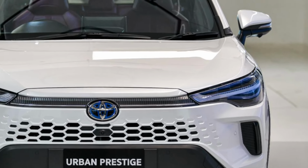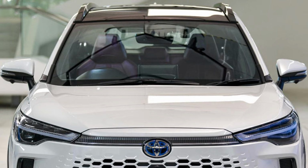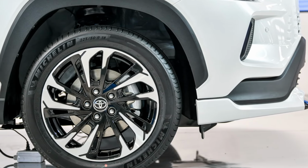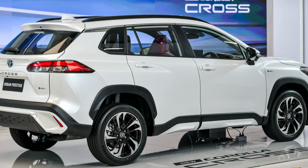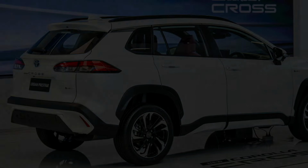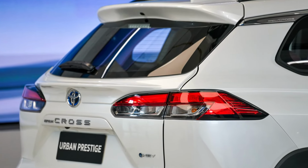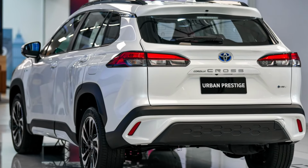The multi-dimensional grille is the same color as the car's body, and its half-open, half-closed shape is easily reminiscent of the Lexus RX. The front bumper has also changed, including two air intakes on both sides. The wheels are still 18 inches in size but have a two-tone scratched design. The HEV logo is added on the sides and rear. The LED taillights have also been made more beautiful.